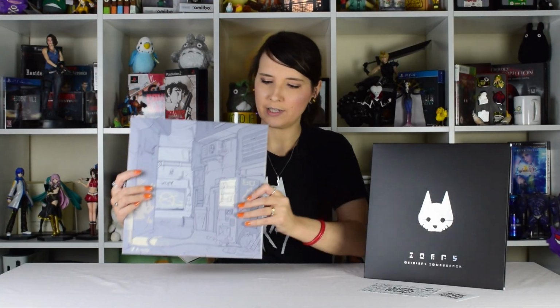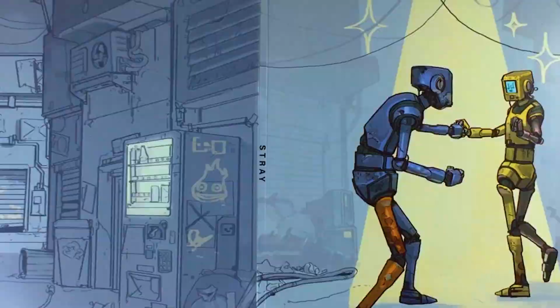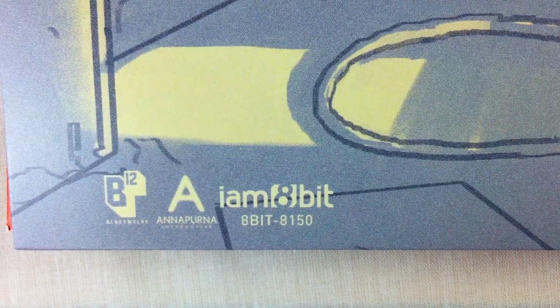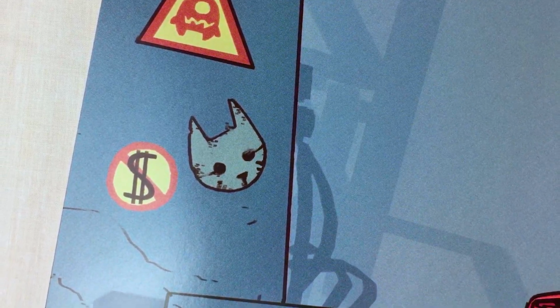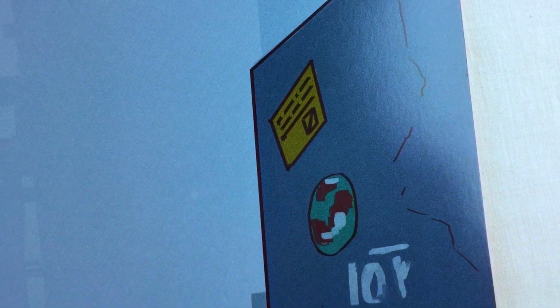And then on the other side, we've got some of the walled city, like a vending machine here. I love the pencil style artwork. I'm just gonna fold that out so you can see that there. It's originally from iam8bit, so it is an iam8bit record. And then inside, we have another robot playing a vinyl player, funnily enough. They've got a Stray sticker just here, and it looks like a Zerk sticker as well. And some other stickers just over here, but it's a lovely artwork. Really, really love that. Let's get the first vinyl out.